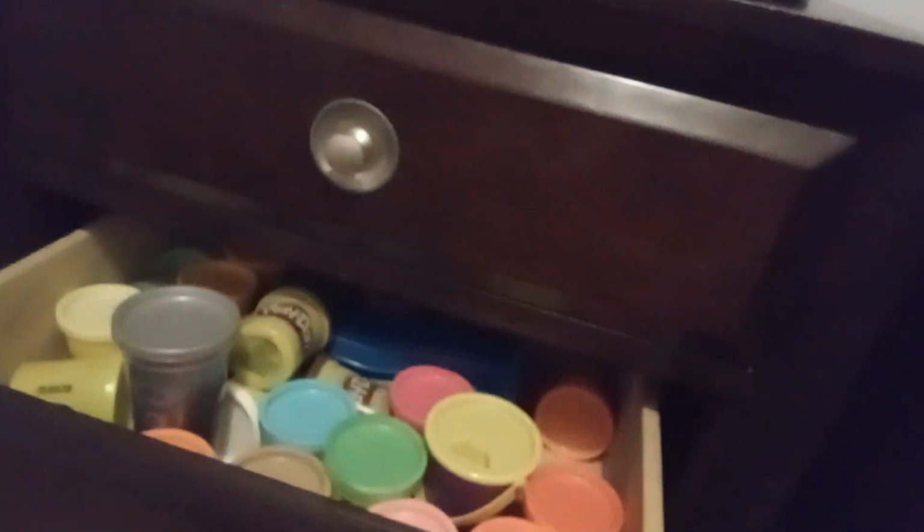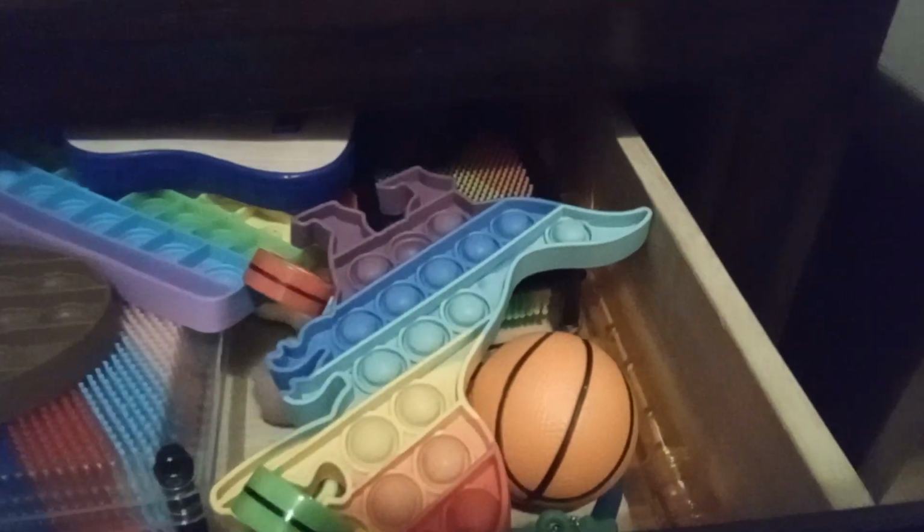I got Play-Doh. I'm a Play-Doh collector. And some beautiful fidgets. Yo. Oh, that's underwear.